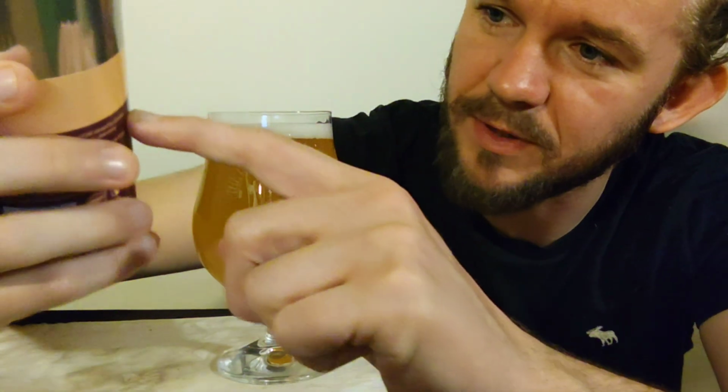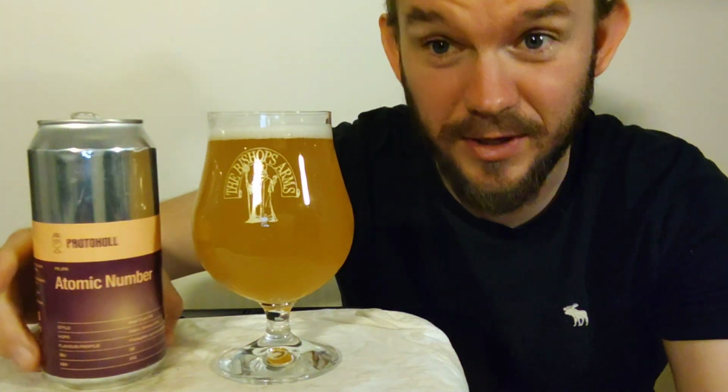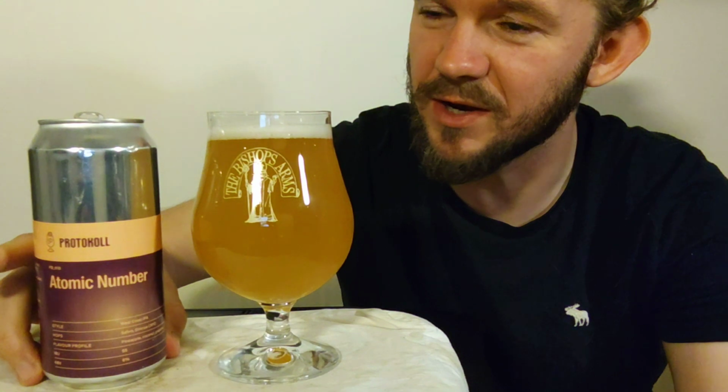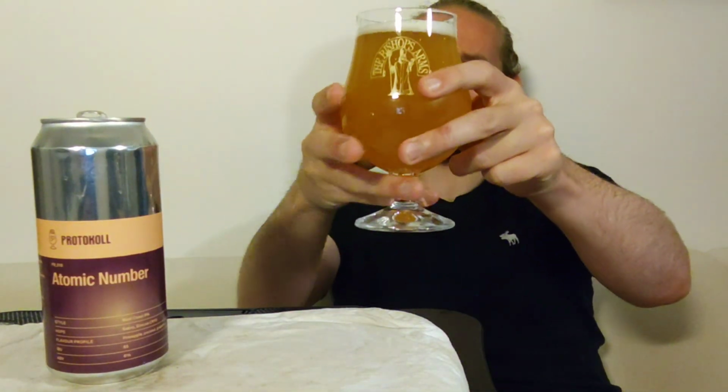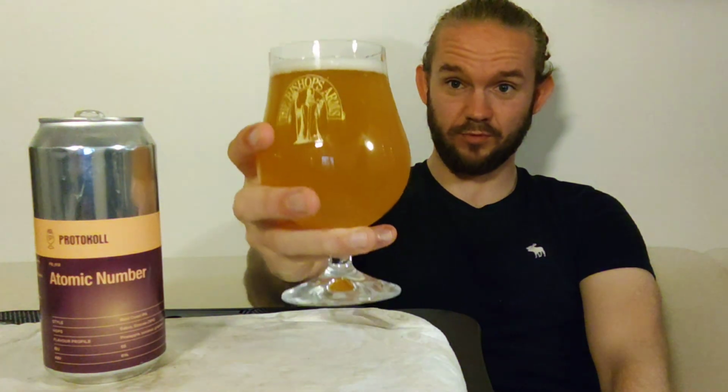So this one is Atomic Number, beer number 18. I assume that's what it means, PB, Protokoll Brewery 018, guessing what that is. So number 18 beer, if I'm not mistaken, from Protokoll Brewery in Friedrichshain in Berlin, down in Germany. Atomic Number, 6%, West Coast IPA. Let's get stuck in. Slange, skål, cheers, prost.